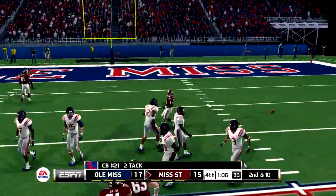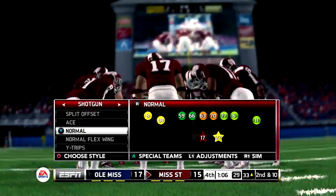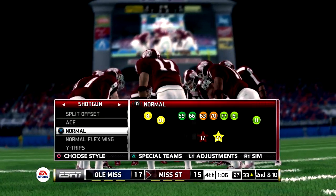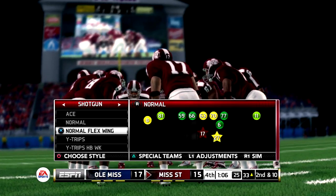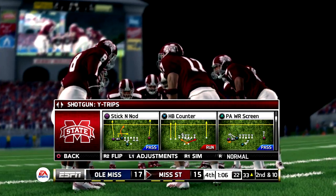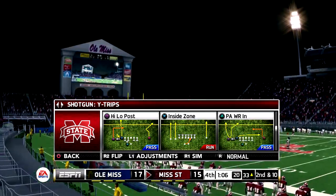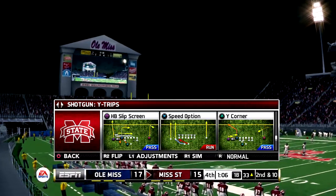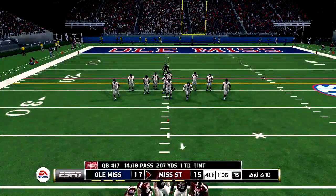Throws quick to the receiver and it falls incomplete. That makes it second and 10. This is the 10th play of this drive.